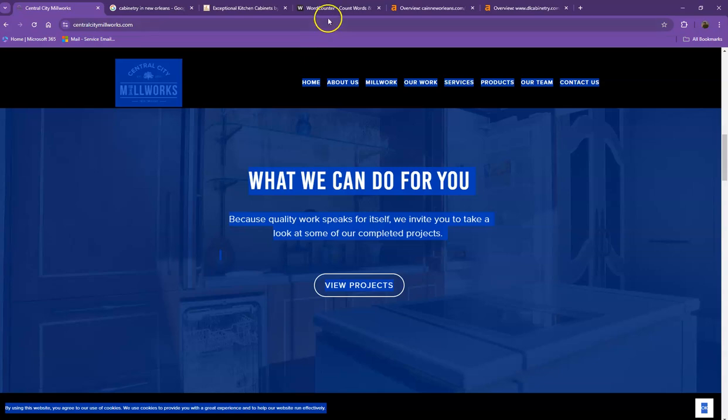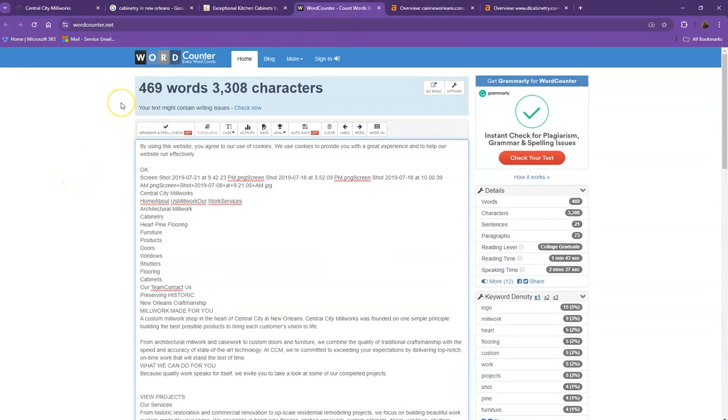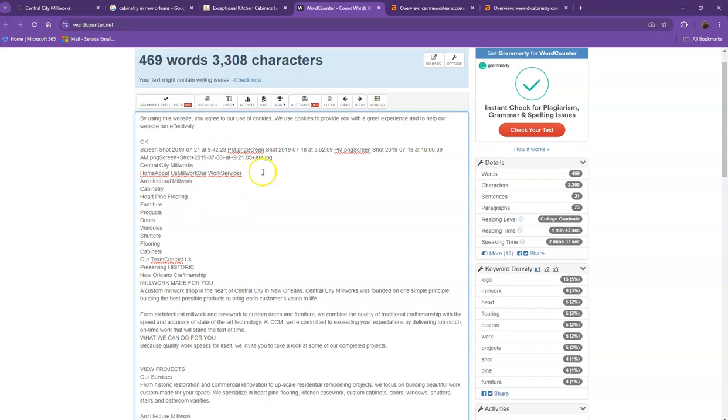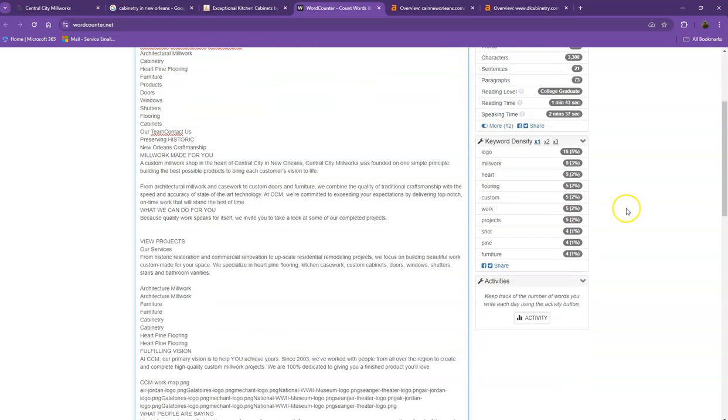So let's go ahead and do a quick count just first to see how many words you have on your homepage. So currently you have 469 words, which is not a bad number. However, we're still quite behind with a goal of 1,500, which means if you add more words into your homepage, the better.